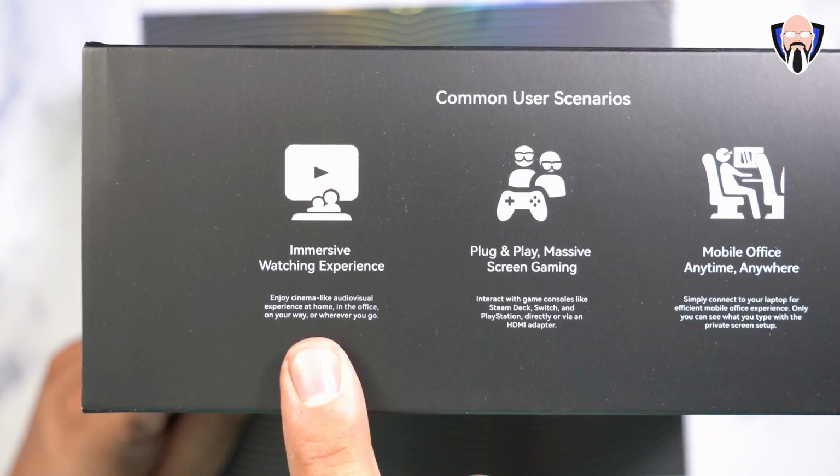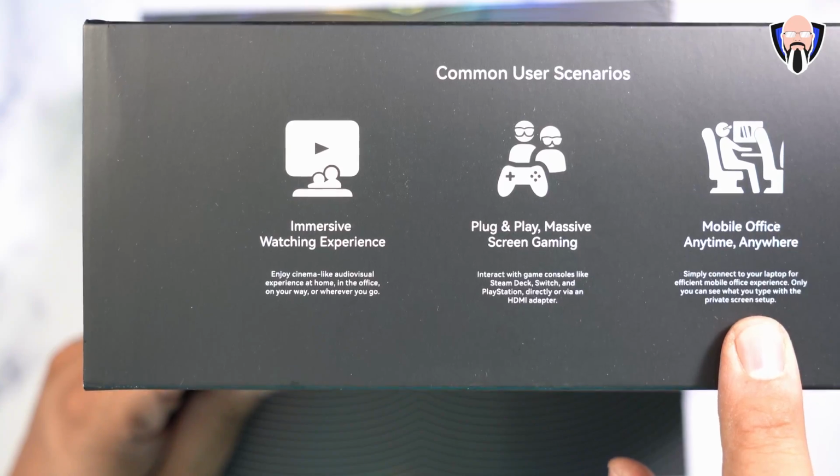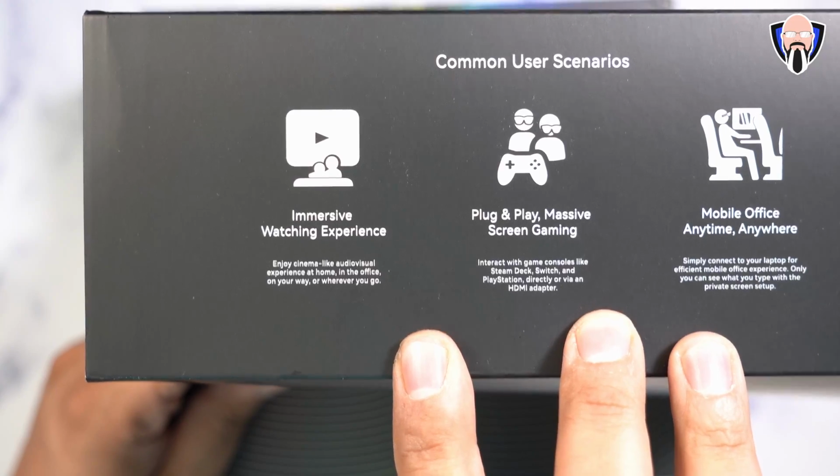Of course, the main experience is going to be optimized for watching content, gaming, as well as actually productivity and mobile office experience. And I love the ability of doing all three of these with the Air 2Ss because this gives us the ability of expanding our visuals regardless of where we are.